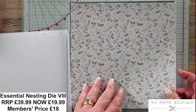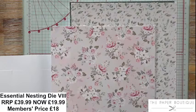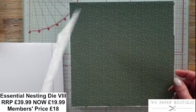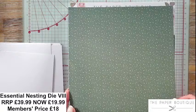Let me grab hold of that. Look how well they work together. It's like a really expensive wallpaper, this design. Then you've got your little tea roses on this gorgeous little speckled background with the green. And then you've got the deep green, like a rose leaf green colour with those speckles. And don't forget, you've got six each of those, so you've got loads to be playing with.